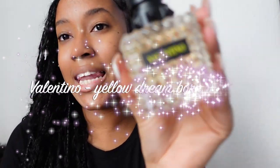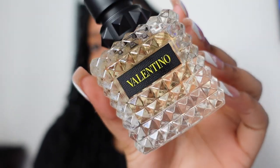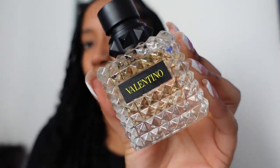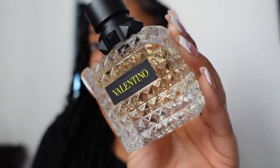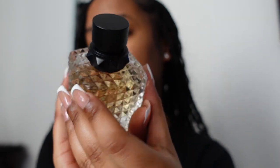So, next perfume is this Valentino Yellow. I think it's called Valentino Yellow something. Yellow Roma or something like that. Y'all, look at the bottle. It's so cute. Oh my goodness. I'm obsessed, y'all. I'm obsessed.